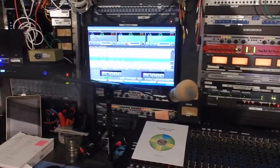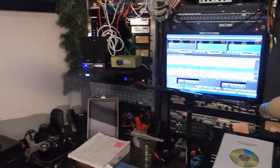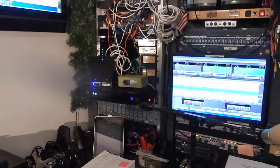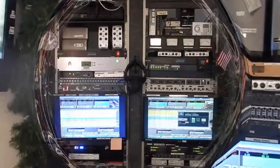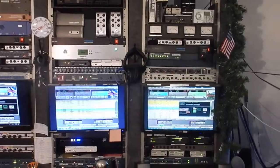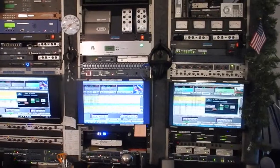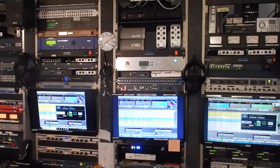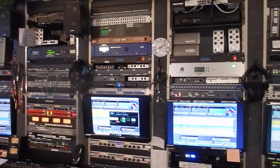Of course, we use a lot of Audio Science cards as well into many of the computers. And that's kind of a messy patch panel over there. It's a patch panel for Ethernet cables. And one more time, we're back over here taking a look at the monitoring systems and another big long shot of the overall Technical Operations Center.